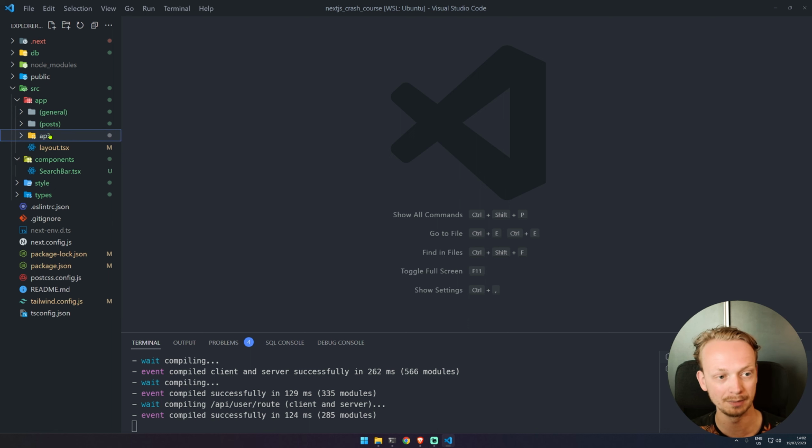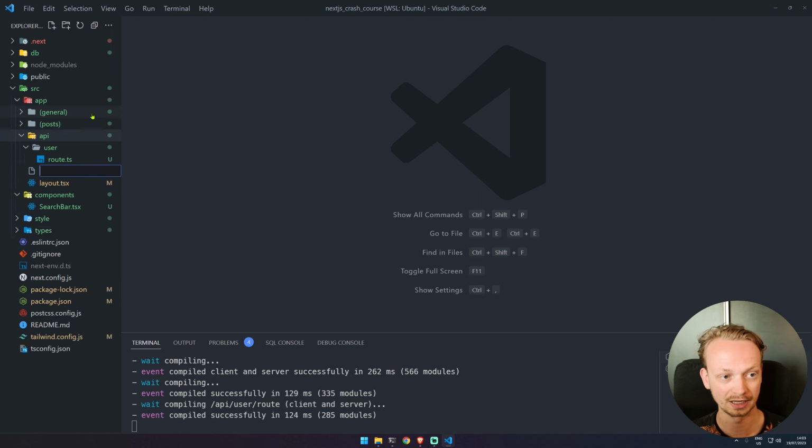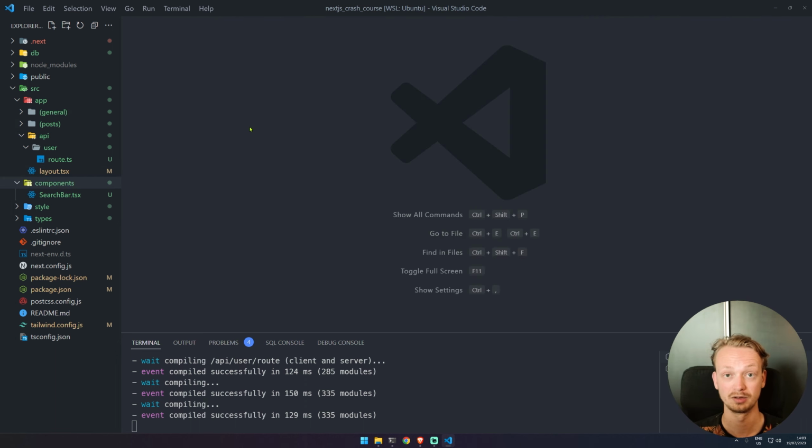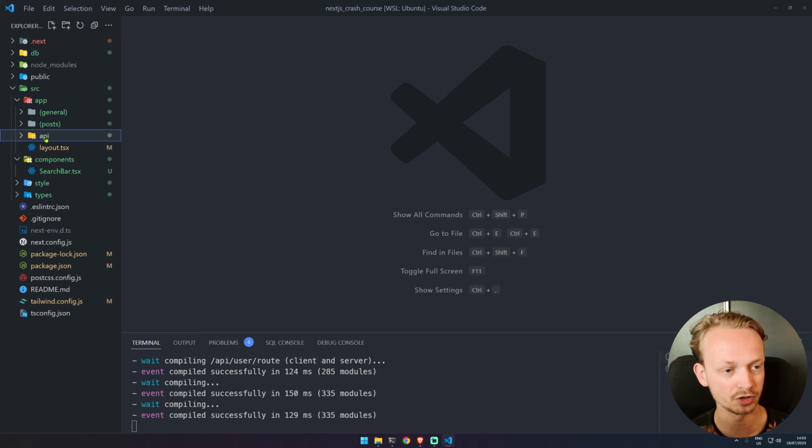You don't have to use the API folder. I can also just create a route.ts at the root, but then this will always match the URL / of course, so now no pages will be rendered. But you can put routes in any URL. But I like to just group them under API.